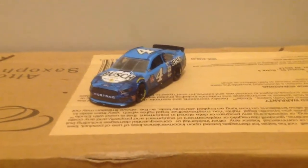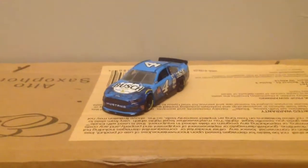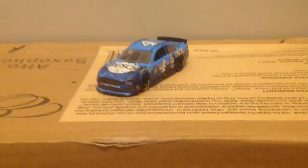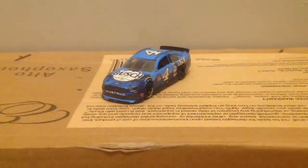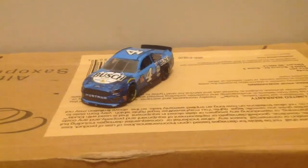I don't know what's been going on with Kevin Harvick, but he's just been starting to regress. I don't know what's been happening. This is two bad finishes in a row. Stewart-Haas Racing is not living up to the hype as they did last year, with Kevin Harvick winning and Cole Custer doing good. And yeah, this is just a terrible, terrible year to start for Stewart-Haas Racing.